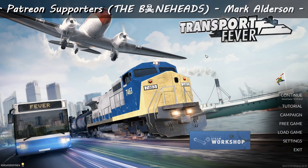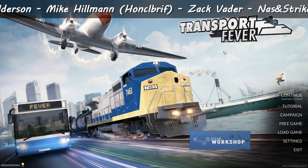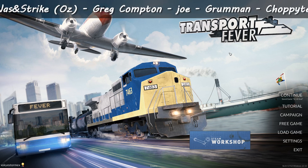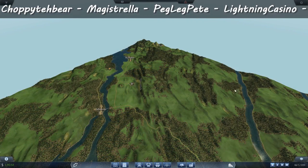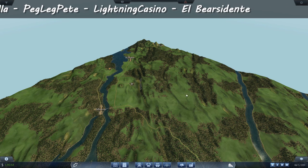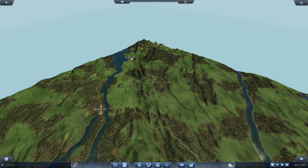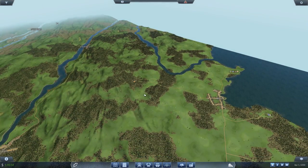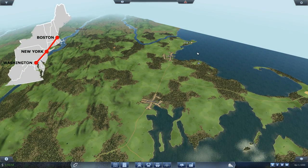Hey guys, welcome to a brand new series of Transport Fever, where I'm going to be attempting to recreate as accurately as possible the train routes of the Northeast United States. And this is the map that I'm going to be using, which goes as far north as Vermont and extends as far south as Virginia. Here's Burlington in Vermont. But we'll be using the whole map, focusing primarily on the route from Boston down to Washington.